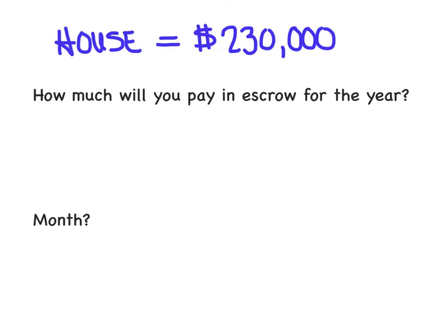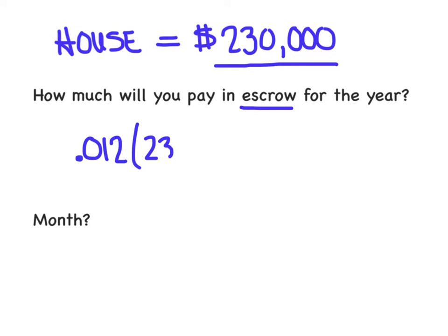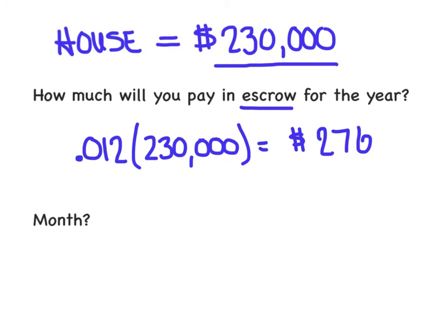Okay, next question. Remember, the house that I had picked out cost me $230,000. So how much will you pay in escrow? Now we defined escrow as about 1.2%. So I'm going to move the decimal place twice and multiply that by my $230,000 house. And so for the year, I would pay $2,760 to cover all my taxes and insurance.